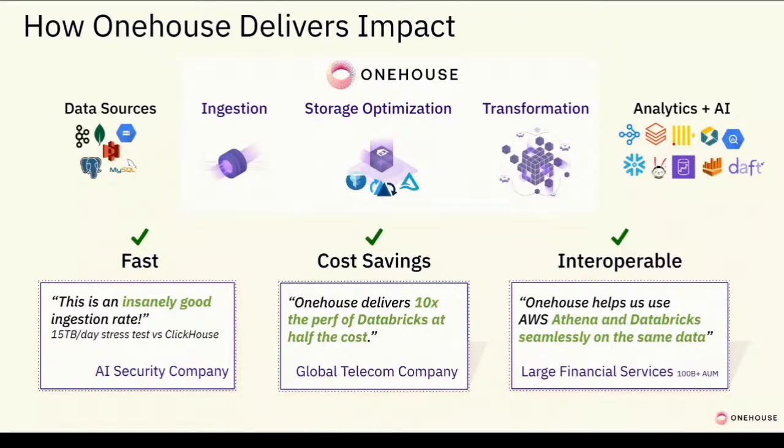So what that gives us basically is an end-to-end solution that's fast and cost-effective. We have customers who talk about getting 10x the performance compared to Databricks at half the cost, and that's something we love to hear. It's also interoperable. You can ingest data from, let's say, Kafka, have it in one lakehouse, and query that data from Athena, BigQuery, Snowflake, or Databricks, the same set of data, without making multiple copies of it.